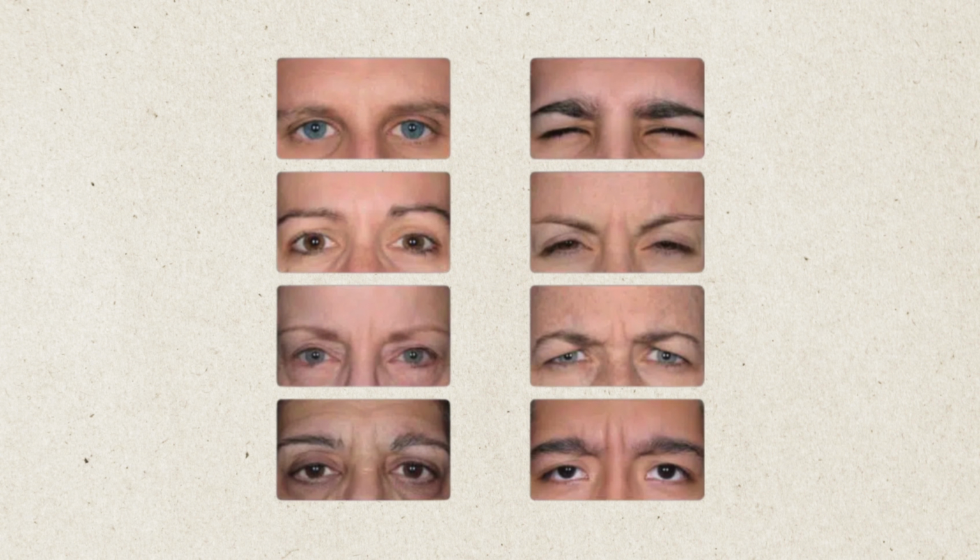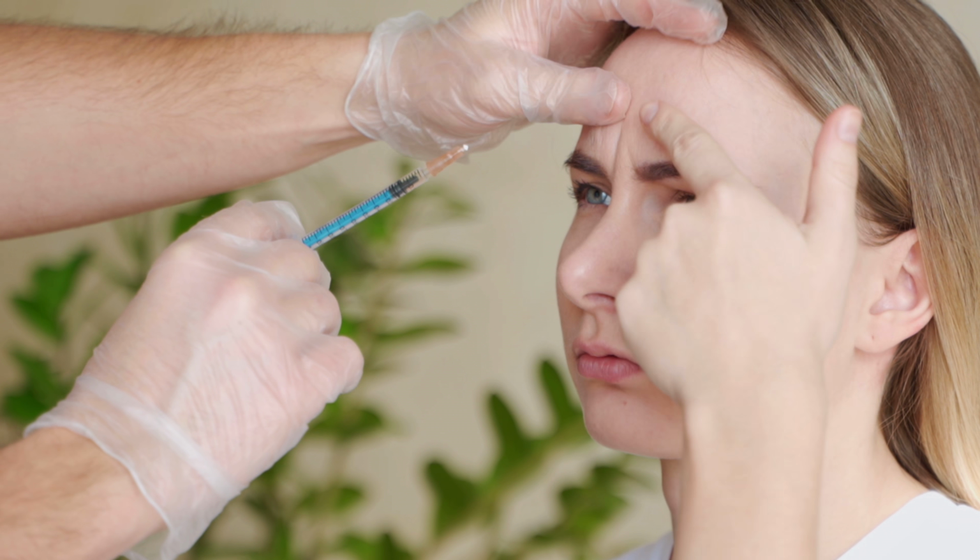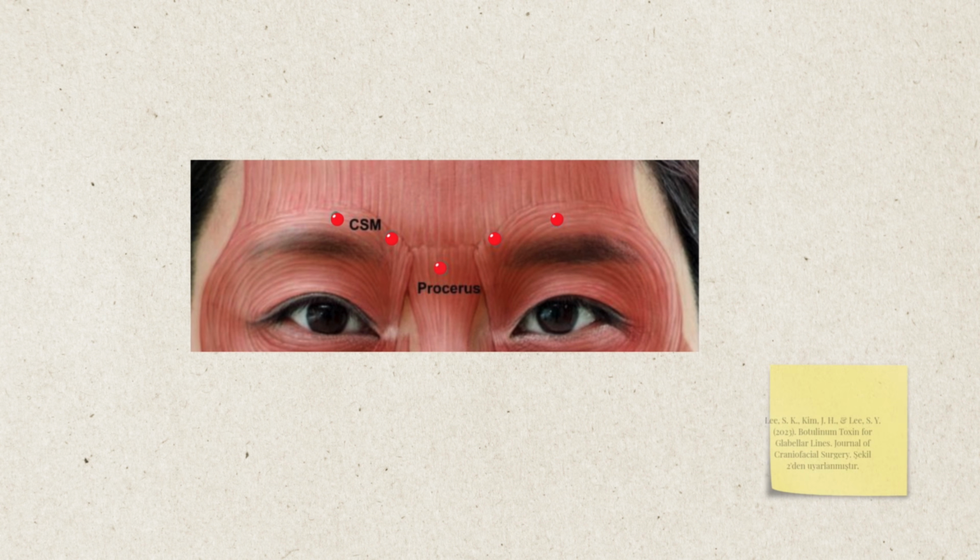In practice, seat the patient in front of you and ask them to frown. This will reveal the borders of the muscles and show any asymmetry. Remember, we are not injecting the wrinkle itself, but the muscle responsible for that wrinkle.